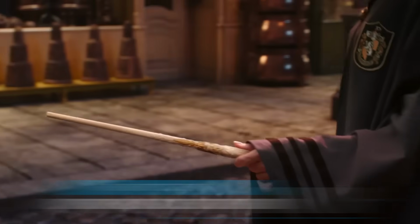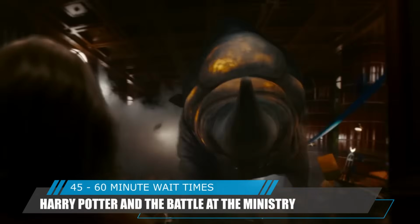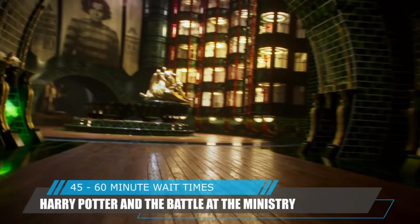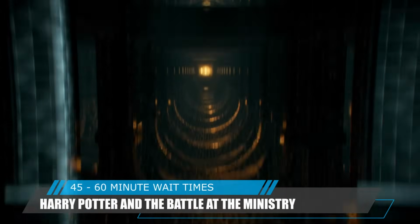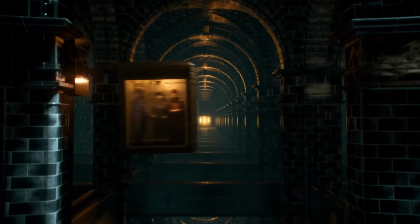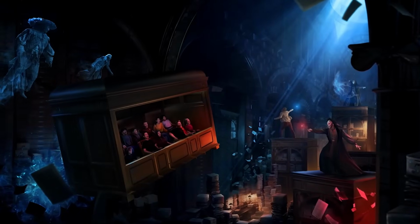So those are the big buckets, and you may be saying, I think you've forgotten an attraction there, bud. What about Harry Potter and the Battle at the Ministry? Didn't hear anything about that. Well, here's why. It's because it hasn't been running. Nobody knows how long this thing is. Nobody knows how long it takes to load this thing. And we certainly don't know what the uptime is on this because it's always been down.